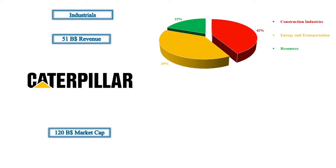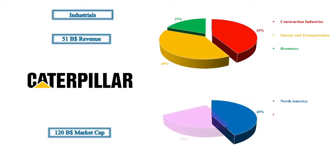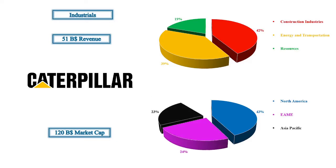Regarding the geographical diversification of the company, it is informed that 43% of the revenue is made in North America, 24% is made in EAME, 23% is made in Asia Pacific, and the last 10% is made in Latin America. If you want to know the exact numbers of how the revenue is divided, you can check out the annual report of Caterpillar, which I've linked down below.